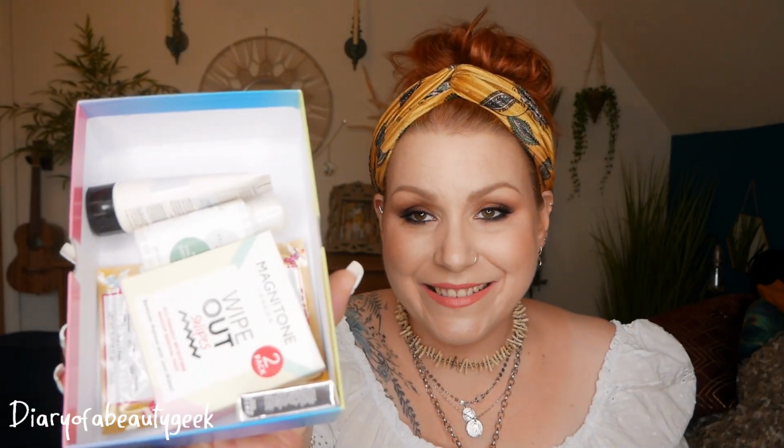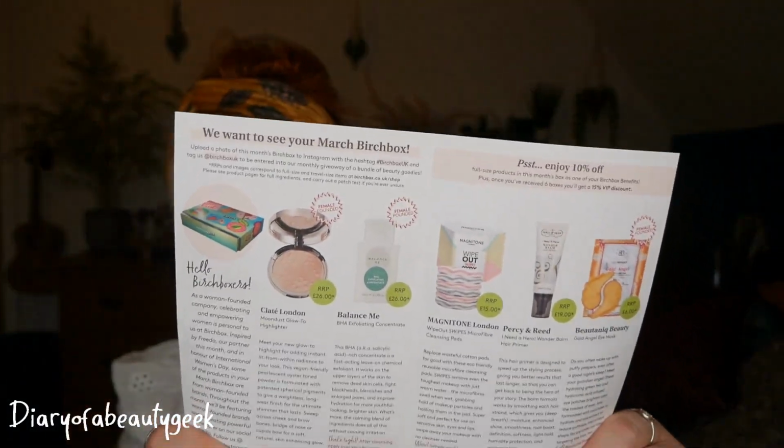So let's get on to showing you what's inside my box. I'll give you a bit of a sneak peek first. Inside you get a little card and it details everything about the products. So I'll refer to this as we go along. There's no full-size products inside this month's box, but they've given me the prices for the full-size versions, so I'm not able to tot it up at the end to give you an overall value.